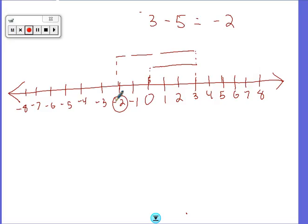Now, how do we do negative numbers? The next question. How do we tackle negative numbers? So, for example, 376 minus 840. How do we handle this as a negative number? You should recognize that this is going to be a negative number. How do we do the work?